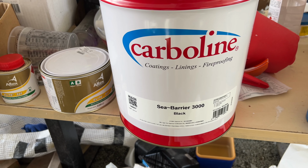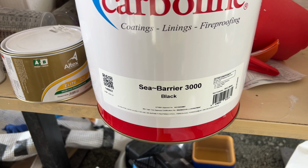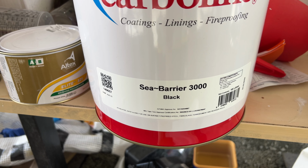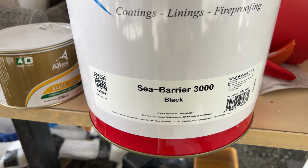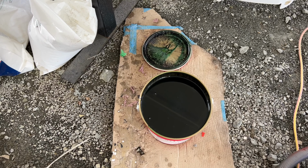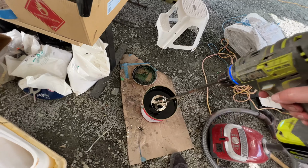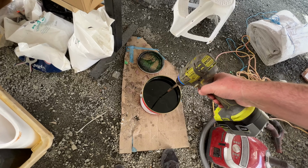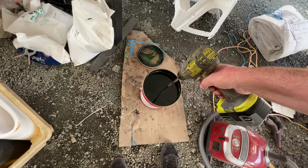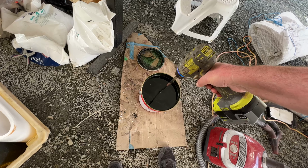So this is ablating, it's commercial paint. Cheaper than the Pleasure Marine, but still very, very good. Now we'll need a big mix and carefully. Oh, it feels actually not too bad at the bottom. It's pretty new stock.